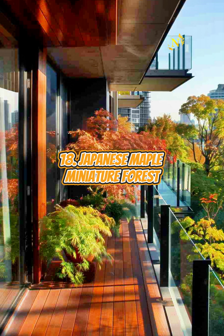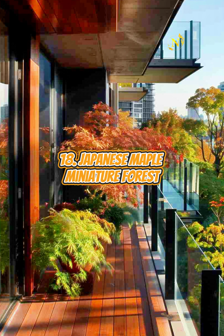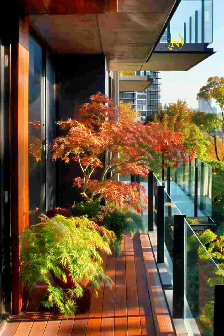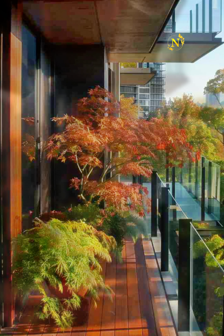18. Japanese maple miniature forest. A collection of potted Japanese maples transforms this balcony into a tranquil miniature forest. The maples, with their delicate, lace-like leaves and rich autumnal colors, provide a warm, serene presence and a slice of forest serenity amid the urban skyline.